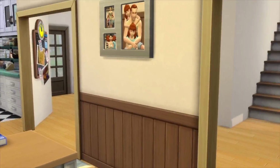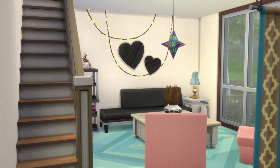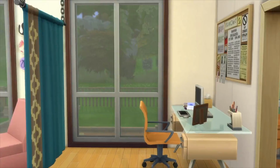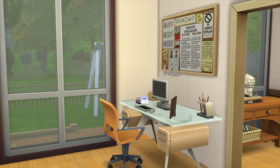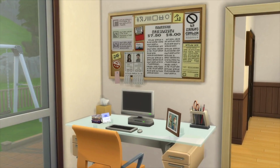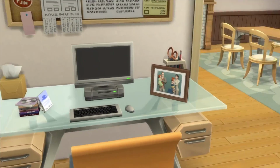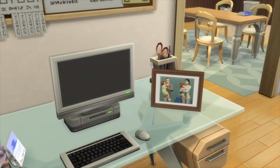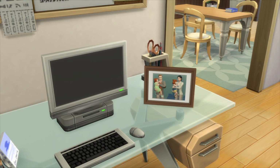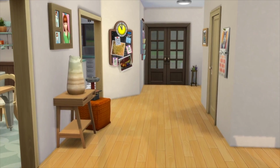So one last look at this room in here, and we're going to head out to probably the area that has changed the most in this house. This is the study area. And, well, first we got this area over here. This is Mary Sue's desk, and I did give her a desk. I explained that in the other video, so I'm not going to explain it again. But we have just a bunch of stuff here, and we do have a picture of the twins as toddlers, and there is Daniel and Mary Sue with them, probably a professional family photo.